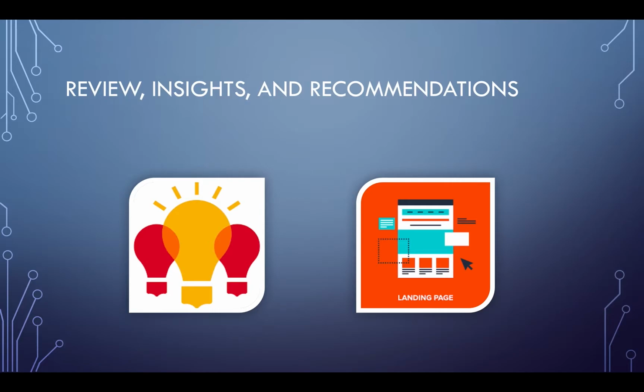Going off of these insights, a recommendation I would make for the web store would be for them to include landing pages into their online and social media marketing, because based on the data, most of the website's traffic stops and ends at their homepage.